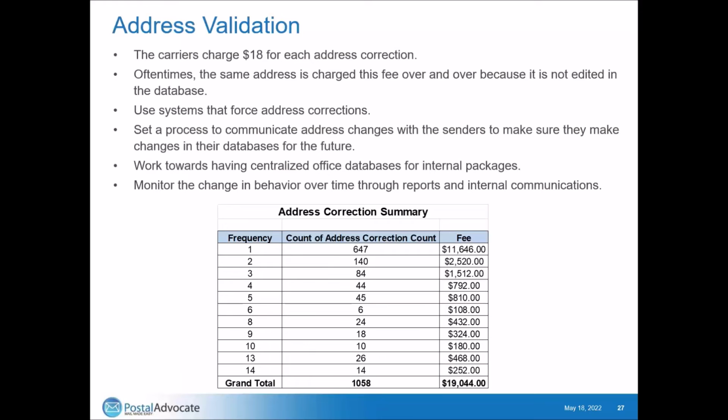Address validation. Many companies are paying $18 to FedEx and UPS for every address correction because there's no process to manage it. And oftentimes the same address is being shipped to multiple times. This client had one address that was shipped 14 times to the wrong address at a $252 charge. And this is in a short window of time.